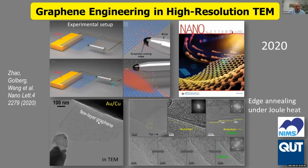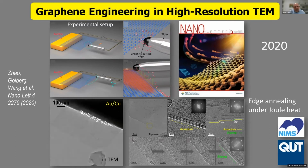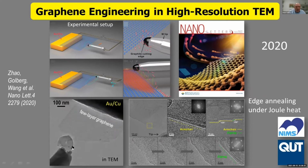And most recently, my former postdoc, Minsheng Wang, performed very interesting experiments again inside the TEM. We took few-layer graphene, and he managed to etch graphene edges by using this tungsten probe, which is movable. And here we have a type of carbon onion. And this is a very interesting process.